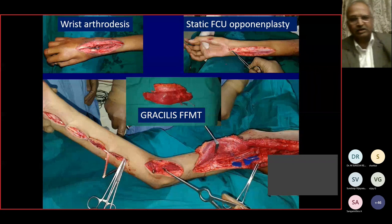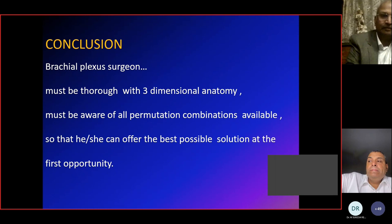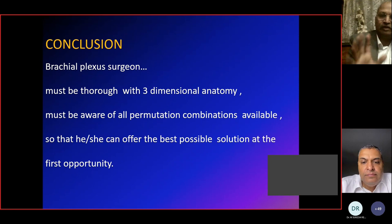So in conclusion, I'd like to say, a brachial plexus surgeon must be thorough with the three-dimensional anatomy and must be aware of all permutation combinations available so that he or she can offer the best possible solution at the first opportunity. Thank you.